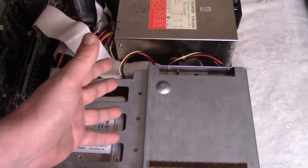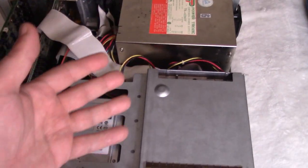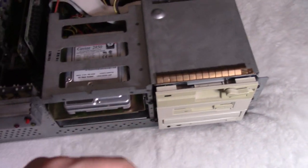It would see the CD-ROM drive, but the drivers wouldn't see it, or it would just lock up on the boot process. It was a nightmare. I don't think I've ever had a computer that worked so hard to prevent me from connecting a CD-ROM drive.